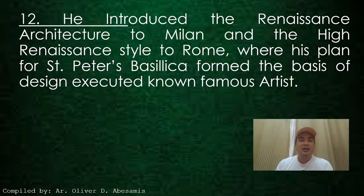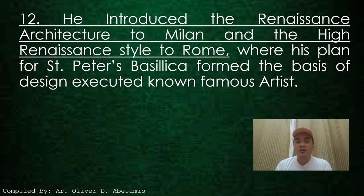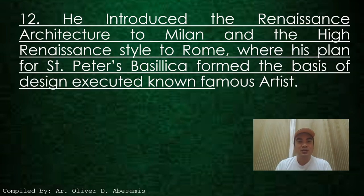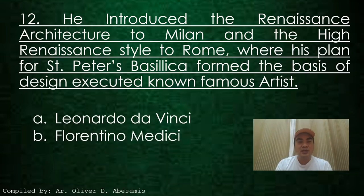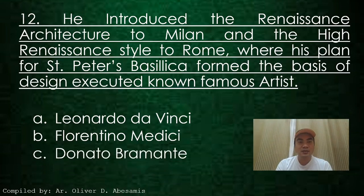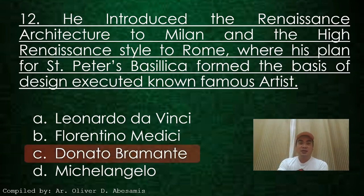12. He introduced the Renaissance architecture to Milan and the High Renaissance style to Rome, where his plan for St. Peter's Basilica formed the basis of the design executed by famous artists. A. Leonardo da Vinci. B. Florentino Medici. C. Donato Bramante. D. Michelangelo. Answer. C. Donato Bramante.